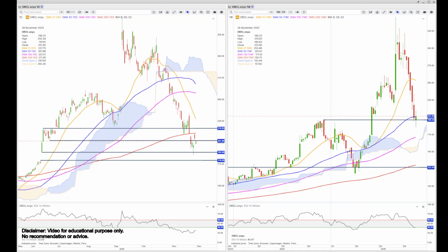So let's see what's going on here. Oracle, I haven't talked about that for a very, very long time. A lot of talk is going on about it. And as you can see, it has lost almost half of its market cap, about 40% here the past couple of months. Currently trading around this consolidation area here, around 200, very close to closing this gap here.